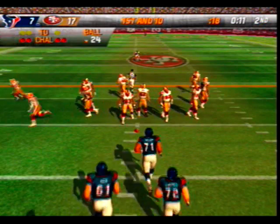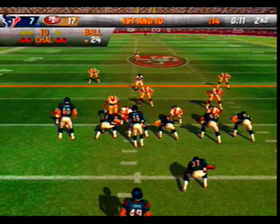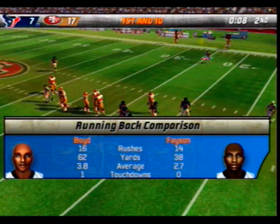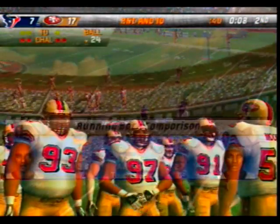The ball on their own 24. Start the drive at the 24-yard line. First and 10. The 49ers line up at a 4-3. McGuire is there for the tackle at the 24. So let's take a look at how this back compares to the opposition.